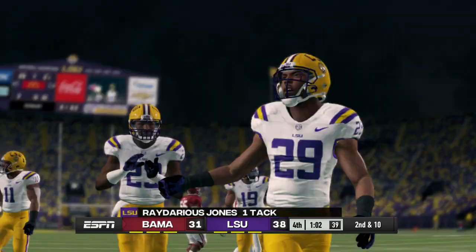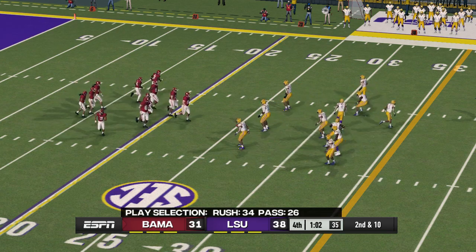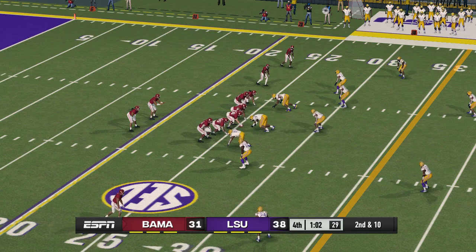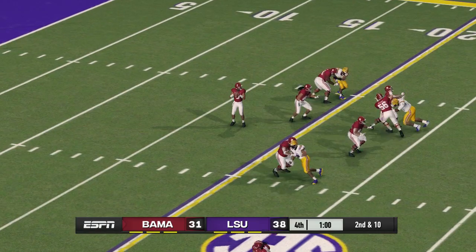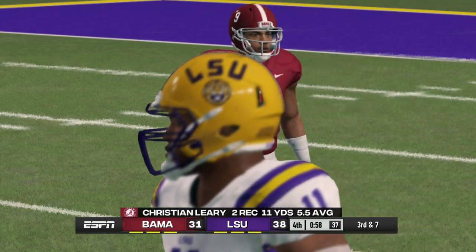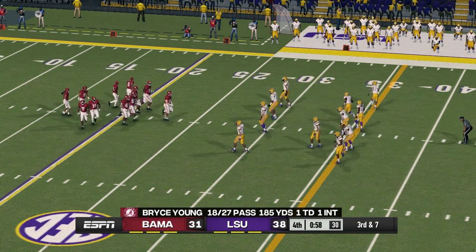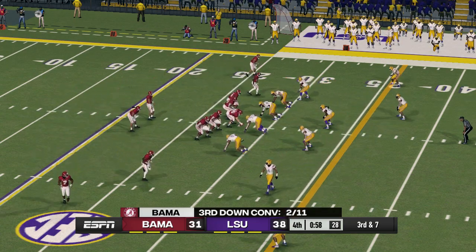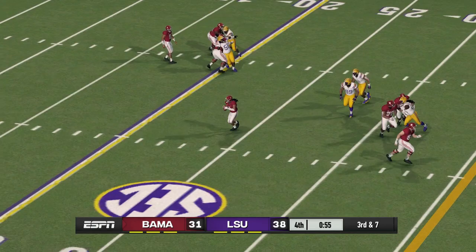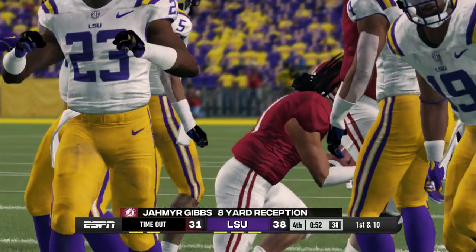With the pass, incomplete. From their own 25-yard line. Second down. Just over a minute left. He steps out around the 28-yard line. They're one of the loudest crowds in the country, and they are on their feet. Into the middle of the field, and he is drilled at the 36. Good gain on the pass to the running back.